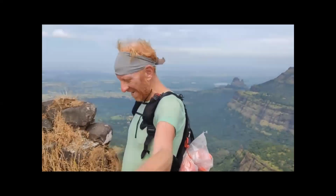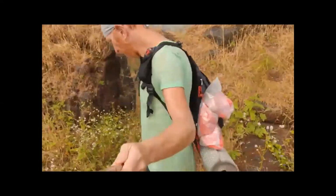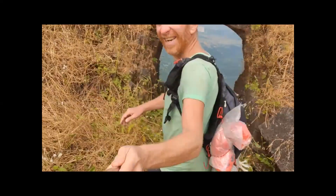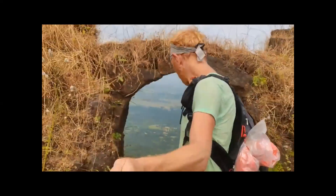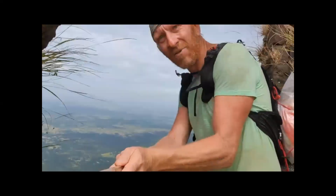Next destination. I forgot the name of one more pinnacle fort. It seems to be the old entrance here through which the troops came. Amazing place. The views are too good.